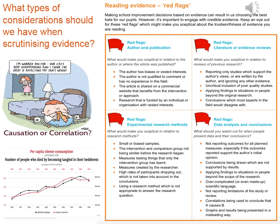In terms of literature or evidence reviews, if you see somebody writing a research piece and they only reference things that back up their own view, that could be a bit of a red flag, because there must be some contradictory evidence somewhere out there. And if the person is deliberately citing some reasonably poor quality studies just to back up their view, that is something you might be a bit alarmed about.